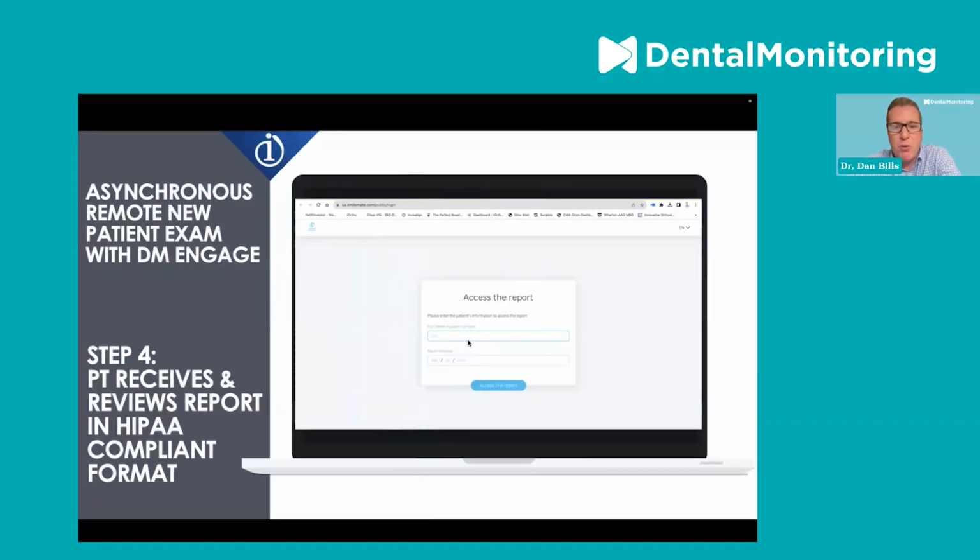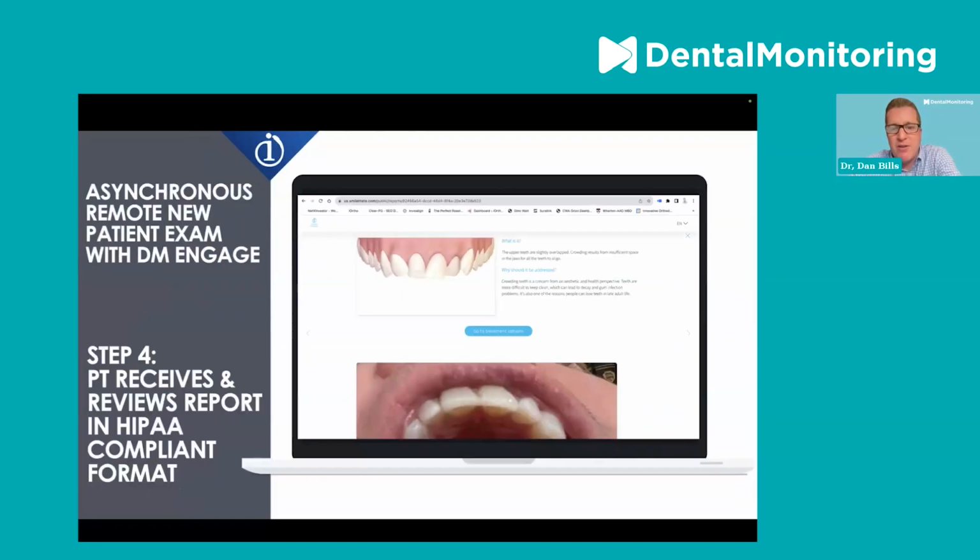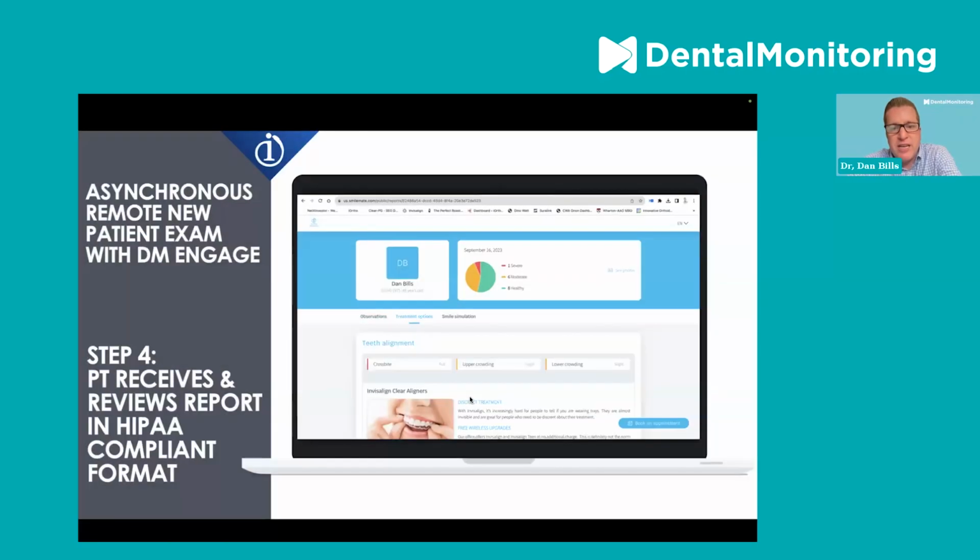They can then view that report. They have to access it with their date of birth, so it's HIPAA compliant, and they see a very user-friendly report. I've got one upper lateral, the upper left could probably use a touch-up. That shows up in my report. And then the report says, hey, you're a great candidate for either aligners or braces, with some patient education materials on how aligners work, how braces work.